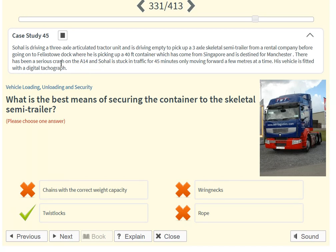There has been a serious crash on the A14, and Sohal is stuck in traffic for 45 minutes, only moving forward a few meters at a time. His vehicle is fitted with a digital tachograph.